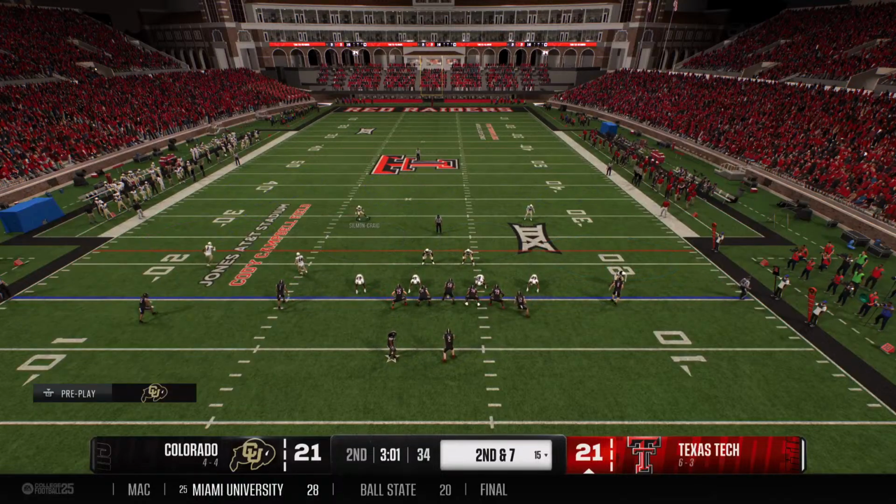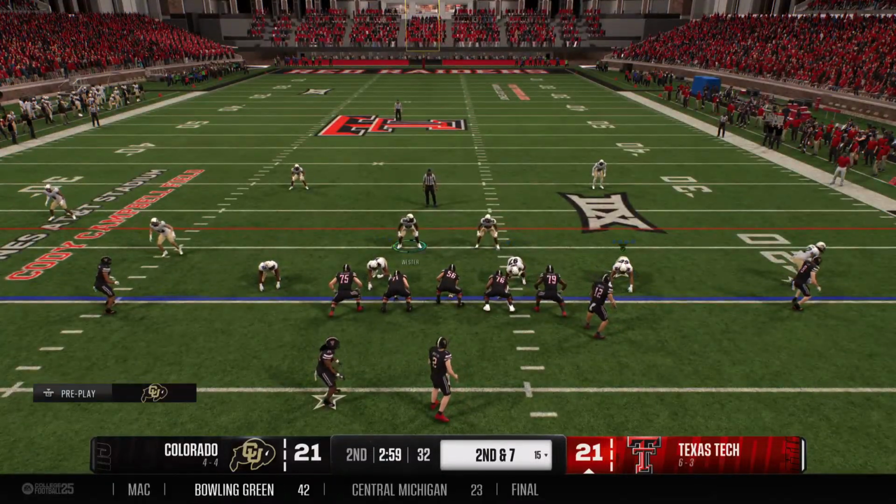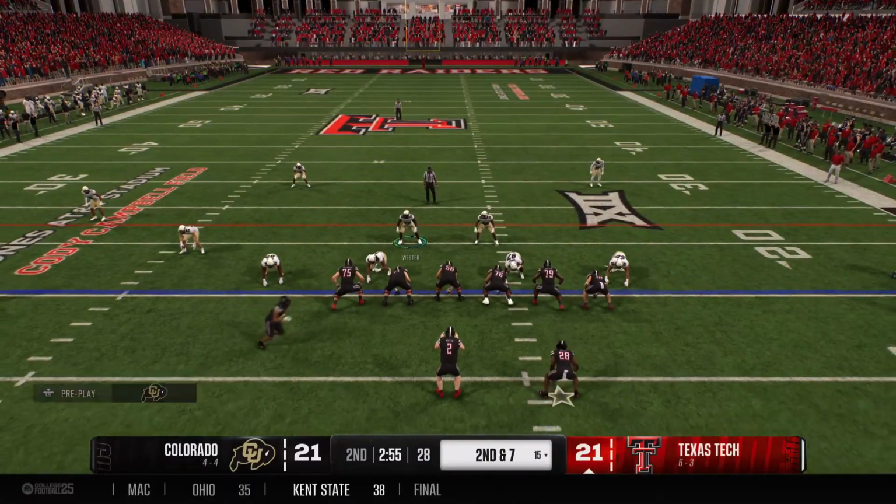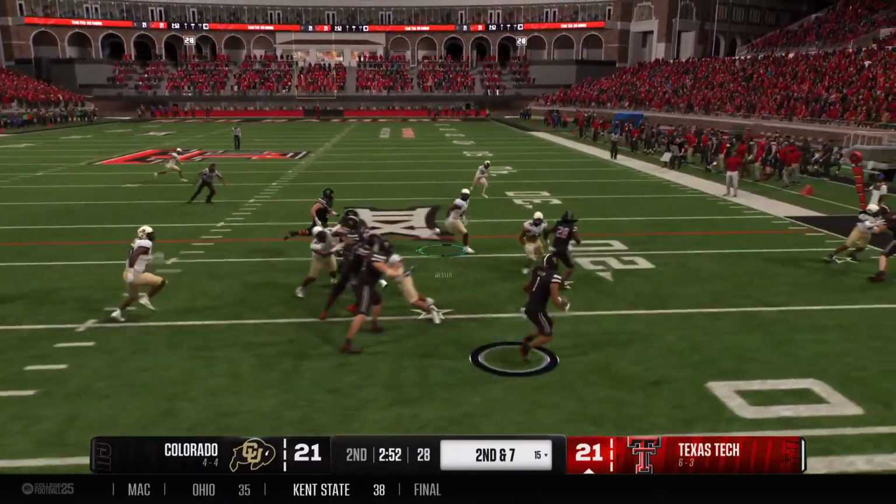Well, it puts a lot more pressure on you for sure to feel like I got to make every third down throw. If guys are open vertically down the field, I got to hit them too. We can't let our serve get broken.